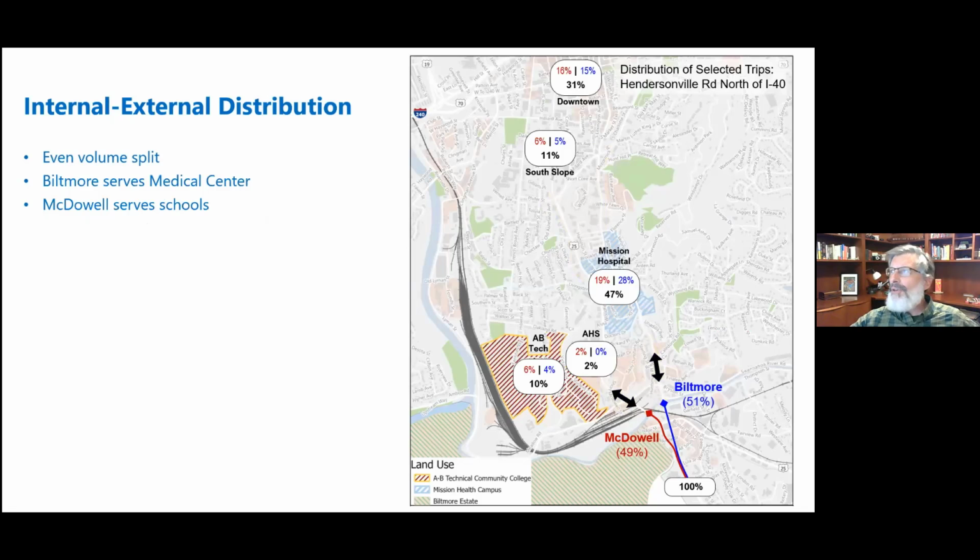If we look at internal, external distribution, that's the same trips coming in. You'll see Biltmore and McDowell split about evenly, but far more accessing Mission Hospital use Biltmore. AB Tech and the high school obviously use McDowell, and it's pretty even up here up downtown and South Slope. But that starts to tell us which trips we can shift, which we can't. What is it about Biltmore that's more attractive? Is it the way the guide signs are set up, or the parking works, things like that? So we'll be looking at all those interactions.